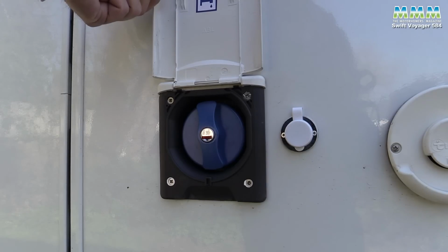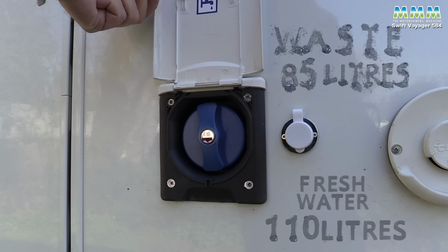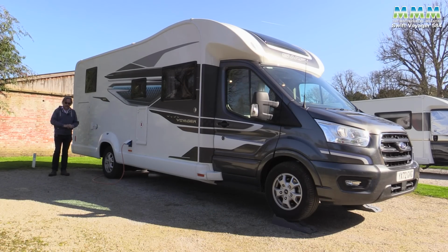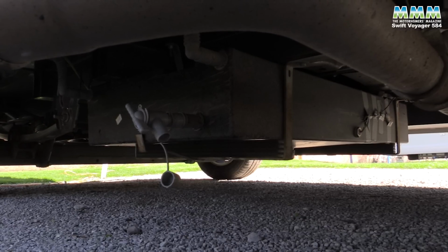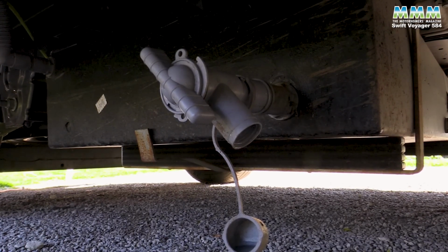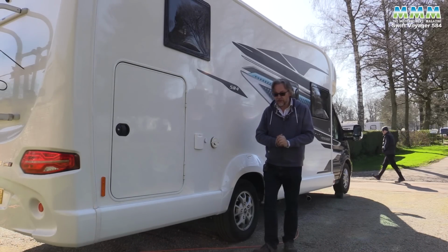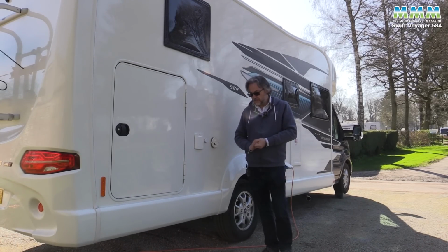Now, both fresh and waste water tanks are underslung. Fresh is 110 litres, pretty good size, and the waste is 85 litres. But I had a look underneath, and the waste tank is very, very low. I wouldn't want to go over too many rough tracks or bumpy farm sites with that. And also, the grey waste drain is one of those fiddly little taps. I think we should move on from those in 2023. Both the water tanks have tank heaters, but I'm rather sceptical about those, having had underslung tanks with tank heaters freeze just before Christmas when it was -6. But obviously it saves space on the inside, having the tanks underfloor.